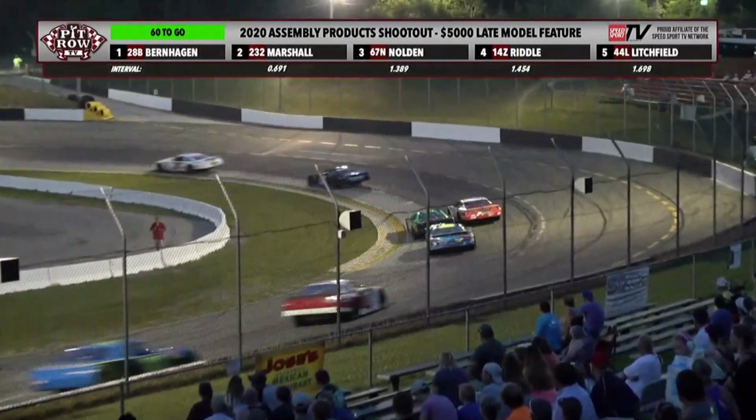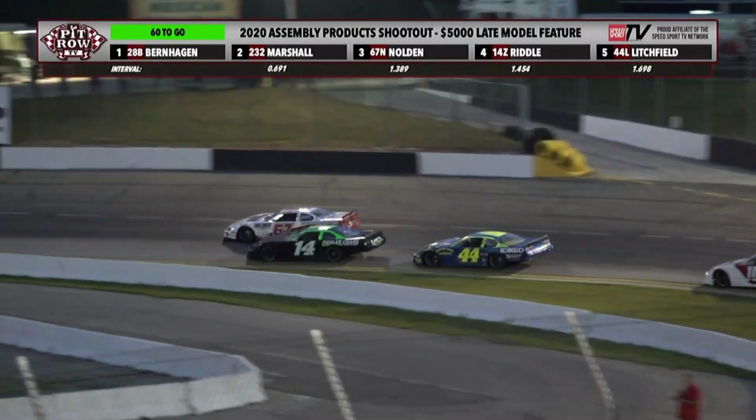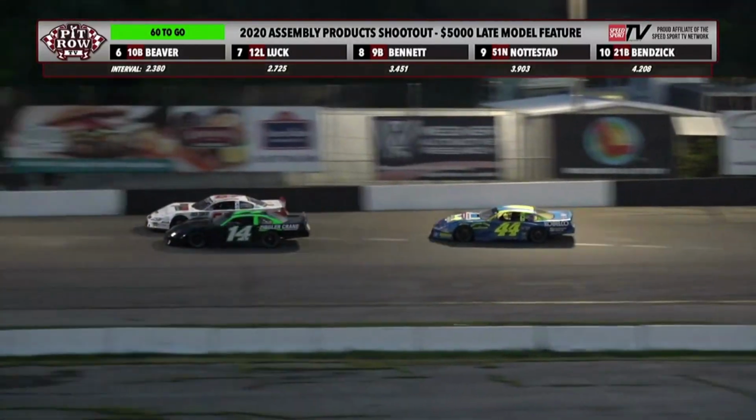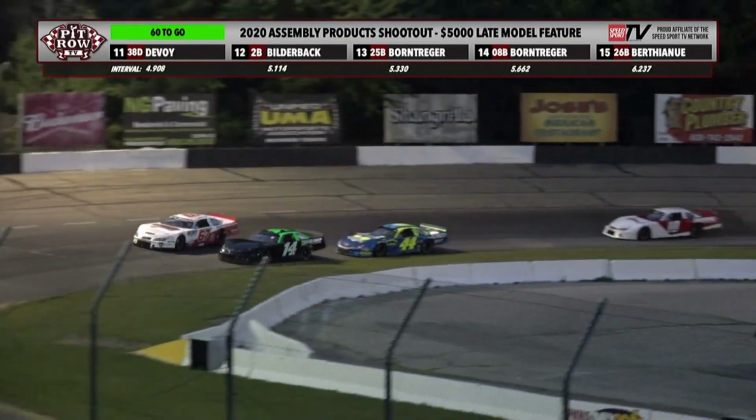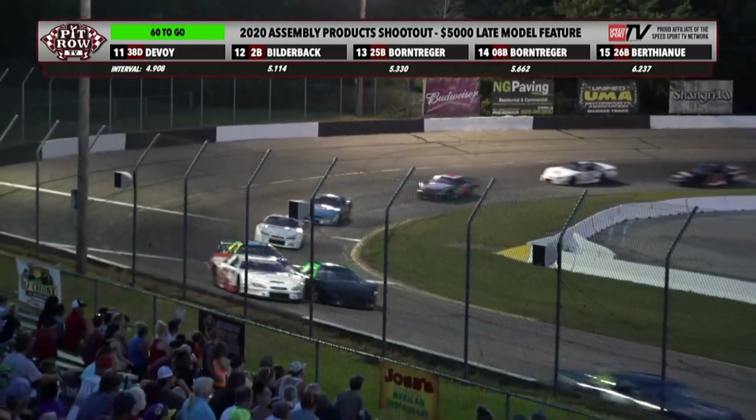Both able to hang on to it. Here's Riddle again, digging down low. Nolden trying to escape. Litchfield's got the best seat in the house for this battle for 3rd as Zach Riddle tries to put Nick Nolden behind him.